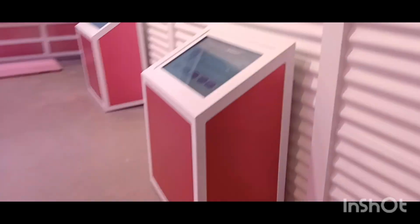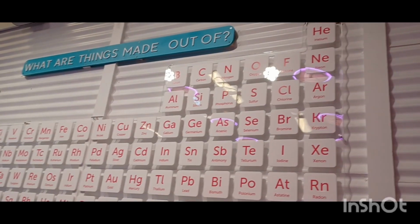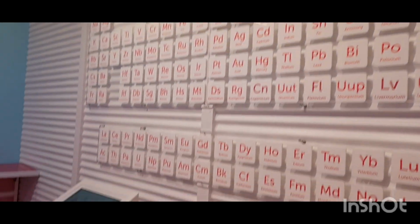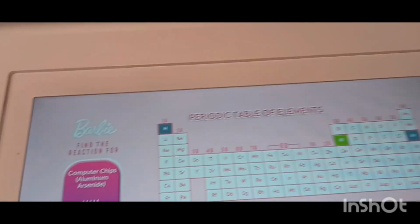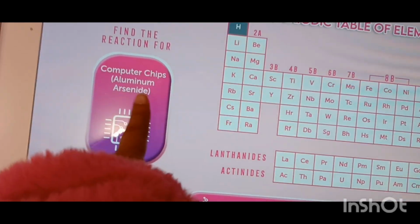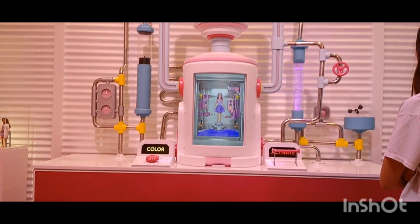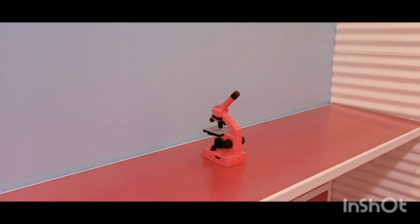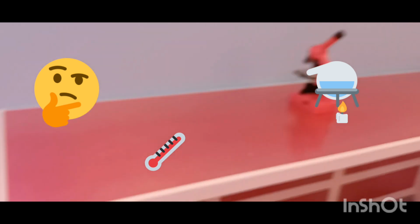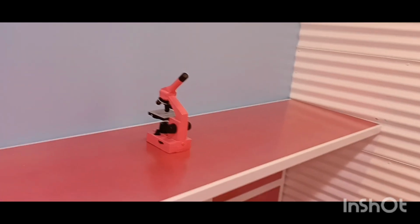Let's continue. From there, we moved into Barbie's chemistry lab, and she has a beautiful periodic table and an interactive exhibit where you can create items by mixing things from the periodic table. Unfortunately, this one kind of was frozen. I guess somebody had tried it a couple of times and it just froze. Then they had the science of color reveal Barbie dolls, and unfortunately, they didn't have anything else. It was pretty much empty. They only had like a few microscopes to take photos with, I guess.